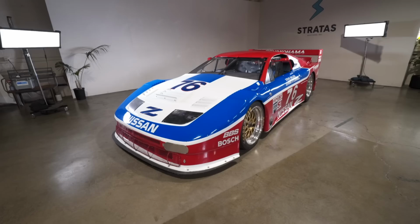I'd like to talk about the exterior and then work our way into it, maybe we could take some of the panels off and look at some of the suspension. Is that okay with you, Trevor? Let's do it.